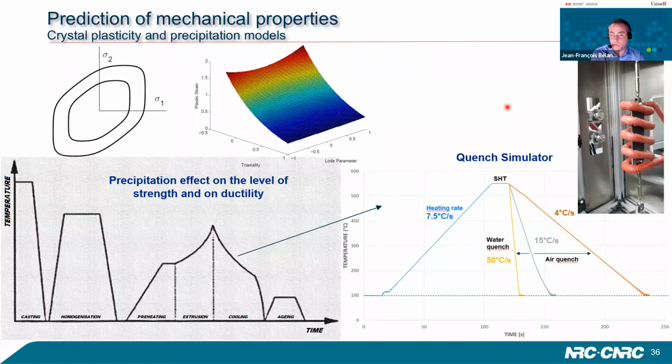And also what has to be kept in mind is that depending on the complexity of the extruded profile, the mechanical properties will be very, very different. And they are also different through the thickness, because there's a lot of shear near the surface when you extrude. So the texture and also precipitation is different near the surface as compared to the core of the material. And in the future, we hope to be able to take that into account with this type of work.